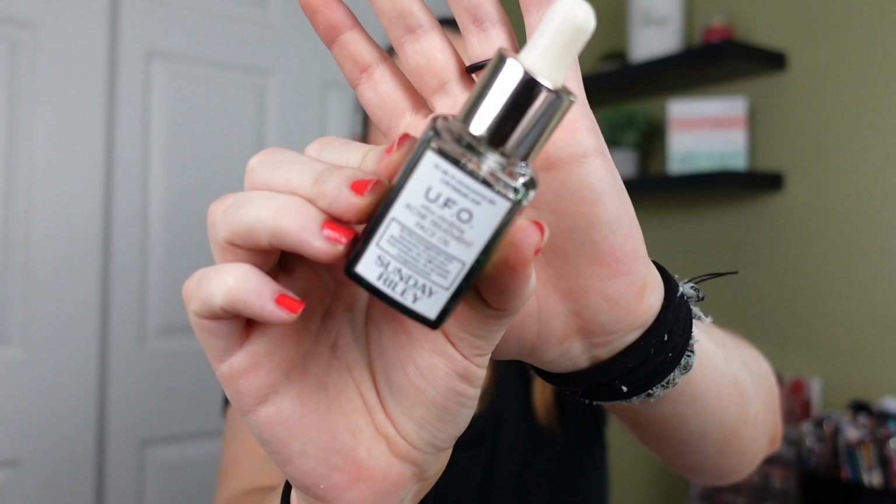Okay, this next product was also featured in that video, and this is the Sunday Riley UFO oil. This is a salicylic acid oil. I really like this. I think it helps a lot with cystic acne. This is the third one of these I've gone through.